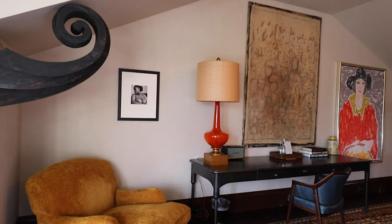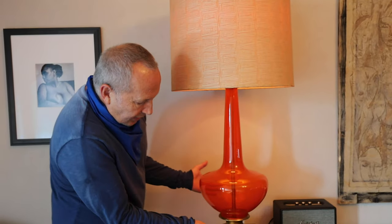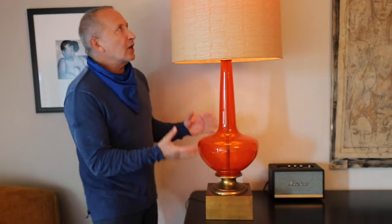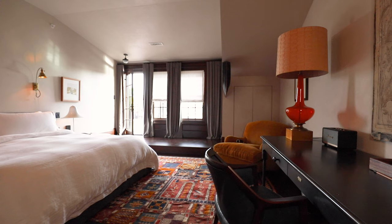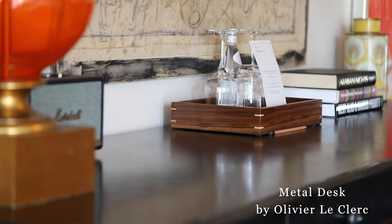You have this very cool 1970s lamp. The color of this glass is incredible, and the proportion of it is just unbelievable. It is so 70s, but there is something so bohemian about it. I love this lamp. Humongous table, metal table that we worked on together with Olivier Leclerc.